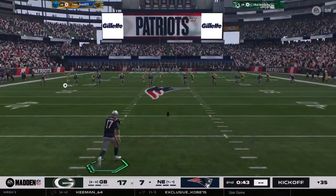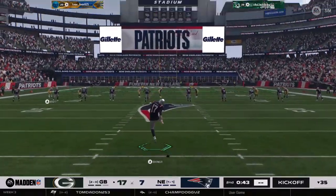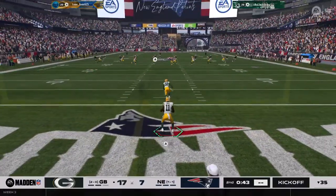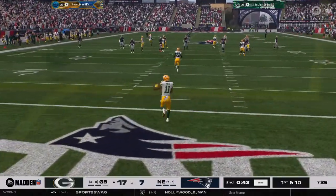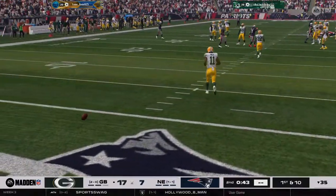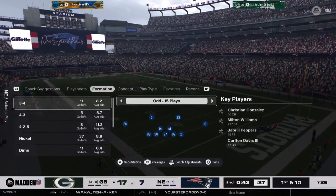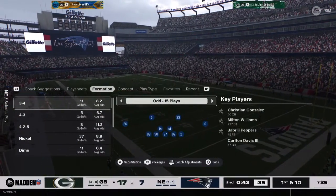That lead trimmed just a bit, down to 10 points now as the kick is up and away. And he'll take a knee in the end zone for a touchback. On the return, the Packers take over first and 10 at their own 35-yard line.